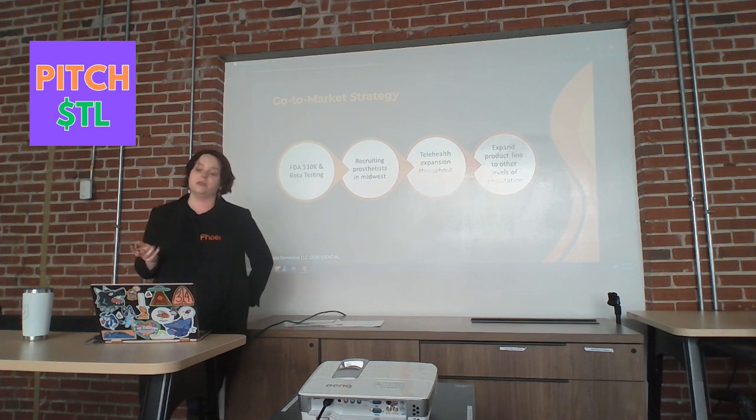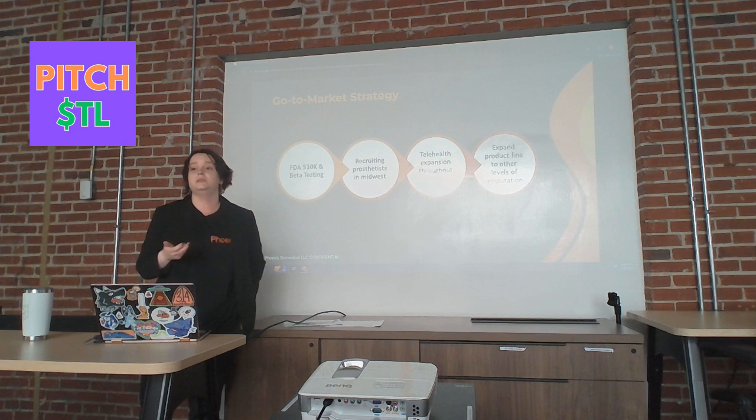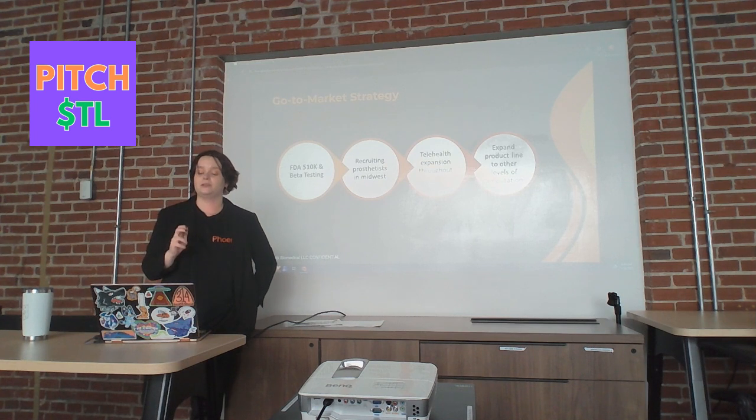Our commercialization plan is to first introduce our affordable below-the-knee model. In order to do this, we'll need to put it through an FDA 510(k), which for lower limb prosthetics is shorter than the typical 510(k). After this, we'll be looking to hire an experienced salesperson with existing contacts in the prosthetic space in order to sell and market our device through recommendations from prosthetists. We can also achieve rapid geographic expansion due to our telehealth model.